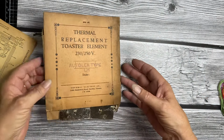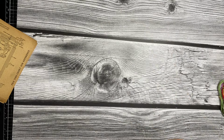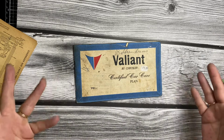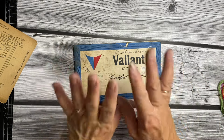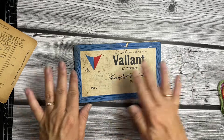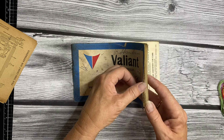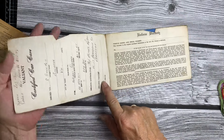So that was those. My last thing that I found in there, which cost me $10, and this needs cleaning up, is the car care plan. There was one there that was like new, hadn't been touched, had a few little bits written in it, and this was all really nice and clean, same price. But this one, it took me ages to work out which one. This one has all my information in it.